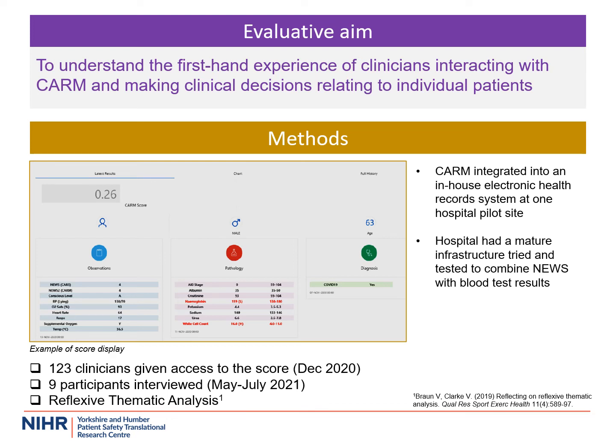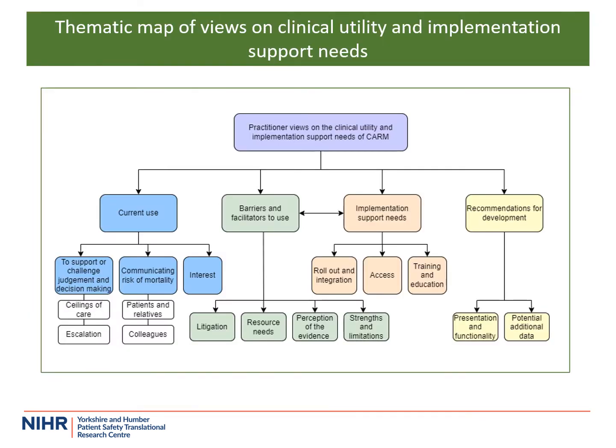A reflexive thematic analysis of interview transcripts explored perceptions and experiences. Initial coding was undertaken independently in order to generate candidate themes, and these were discussed and refined in a series of researcher workshops and through discussion with our patient and carers and the hospital clinical governance group to facilitate a collaborative interpretation and produce a researcher commentary. A thematic map of views on clinical utility and implementation support needs was produced from the analysis. The map contains 4 main themes: current use, barriers and facilitators to use, implementation support needs, and recommendations for development.